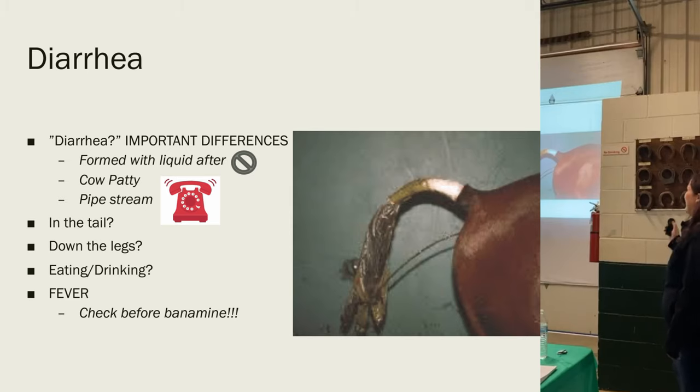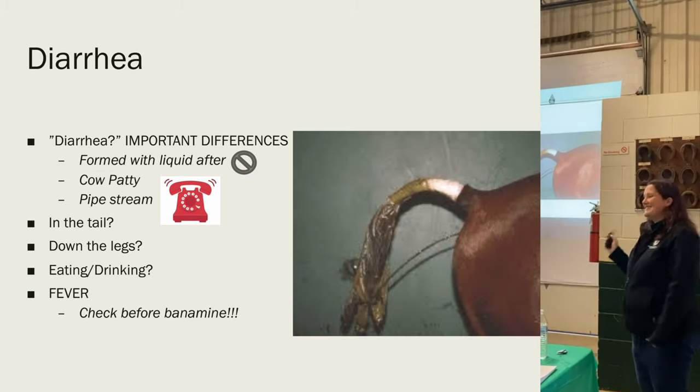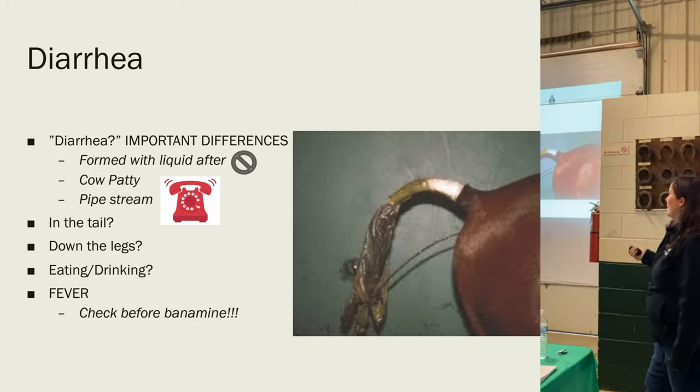Diarrhea. Yes, so diarrhea, some important differences between what warrants a phone call. But please, again, just call. Just call, phone call's free. People often call saying that their horse is having formed manure and then passing liquid afterwards.